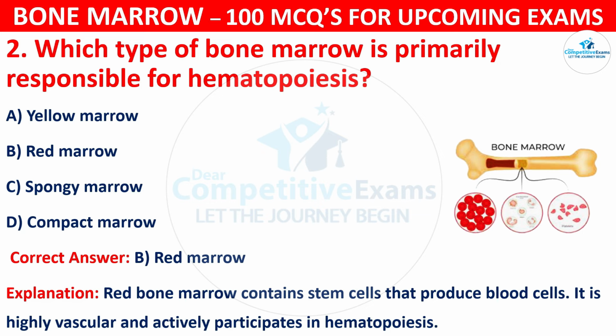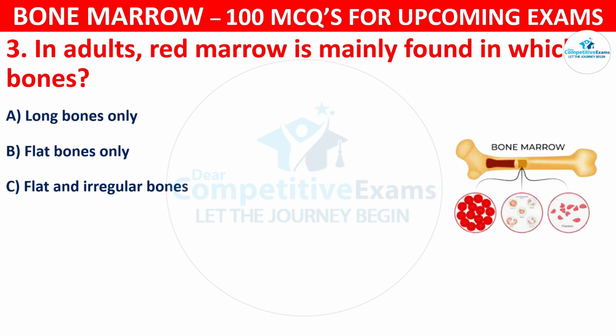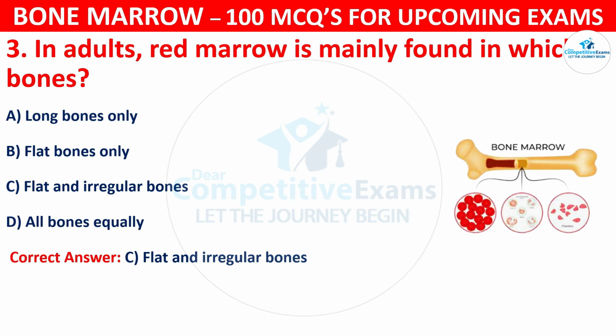Question number 3. In adults, red marrow is mainly found in which bones? Your options are long bones only, flat bones only, flat and irregular bones, or all bones equally. The correct answer is C, that is flat and irregular bones.